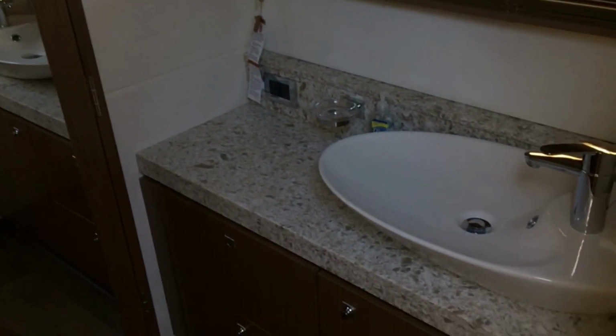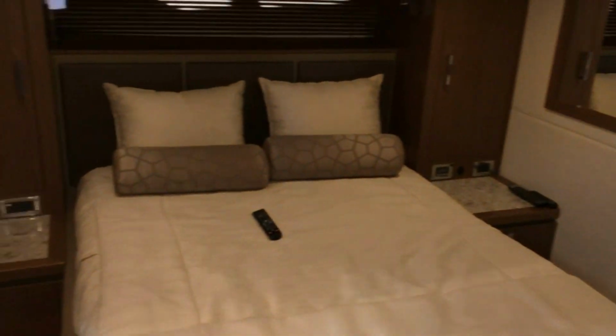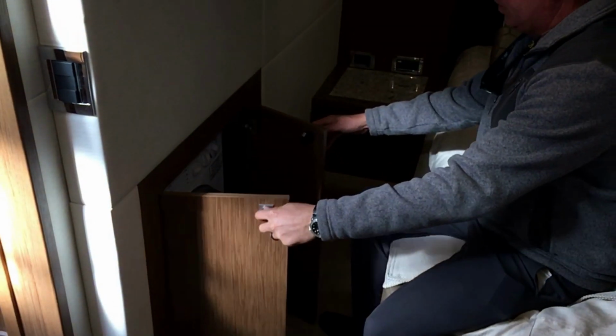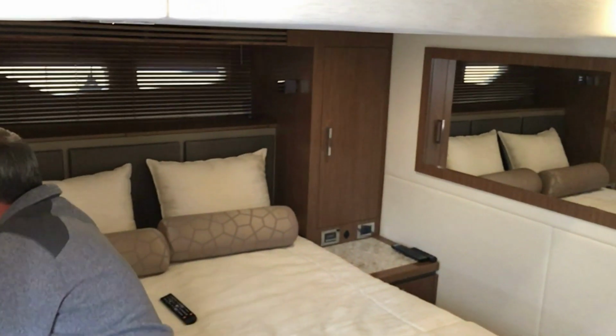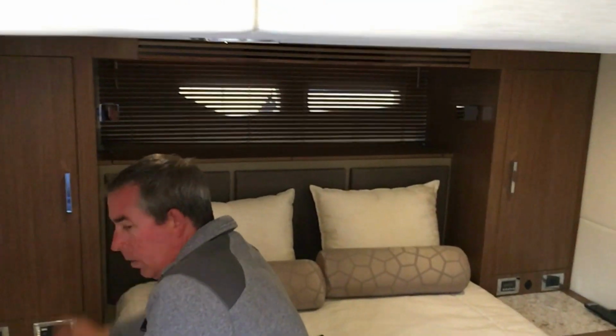The aft stateroom is accessed through this doorway. You have an optional washer and dryer. It's tucked away right here. Again, full beam stateroom with hanging lockers on either side, cedar lined. And it has its own in-suite head with separate shower aft.